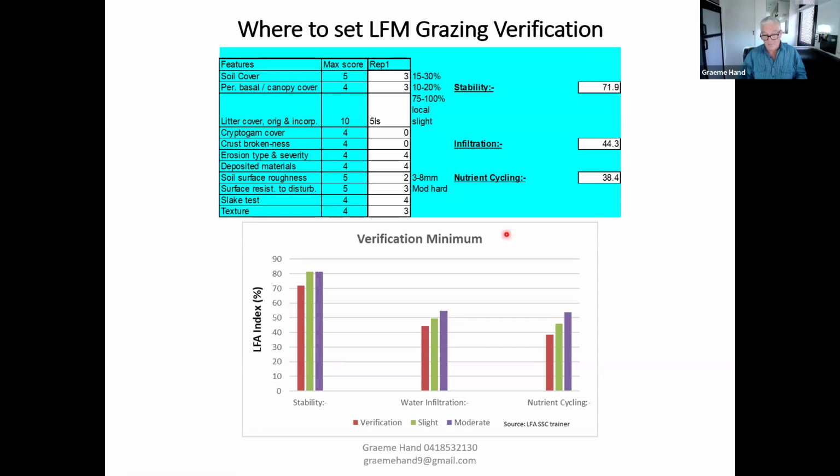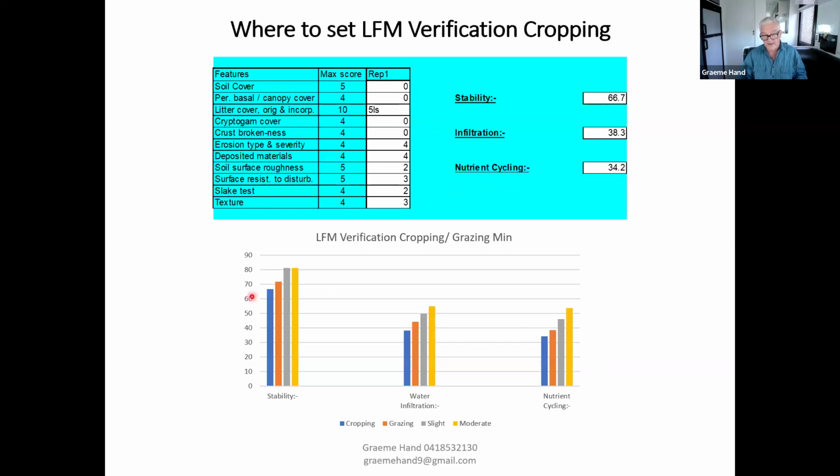Typically, we can get to this green level on most grazing properties in the high rainfall zone in 12 months. So I'm accepting at this lower level, and I'm not going any lower. And the same with cropping. The numbers are lower, but it's the same idea. What level could you accept in cropping? You're not going to have any perennial grass basal area, so you've got to have enough litter and enough decomposing litter to be verified.